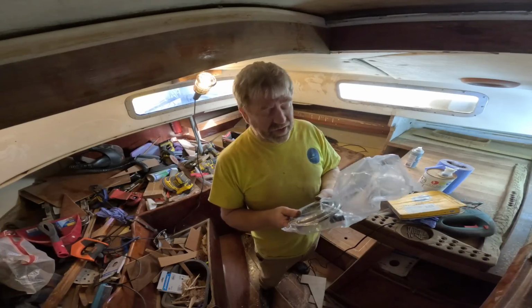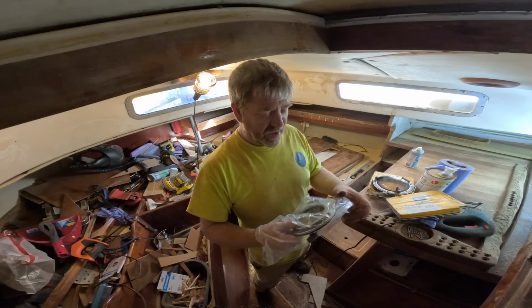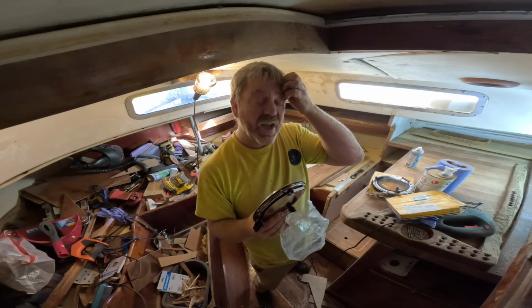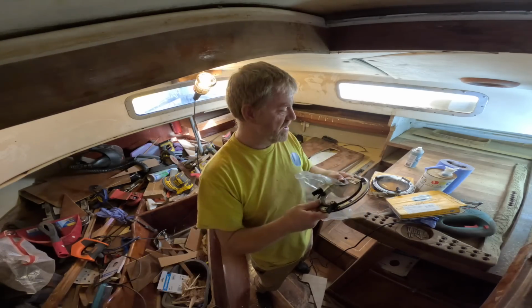While the glue on this cubby hole is drying, I've got a couple of these little Vetus opening port lights, the little tiny round ones. Obviously I've put the big one here above Jack's desk. I want to put this one on the opposite side.